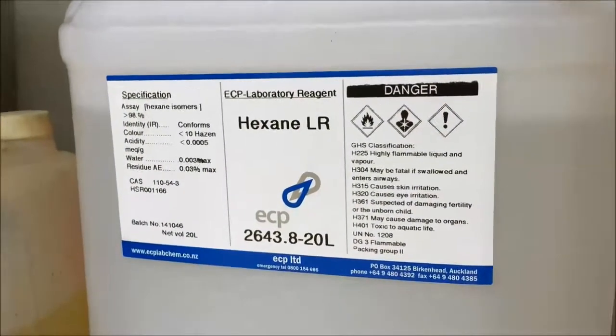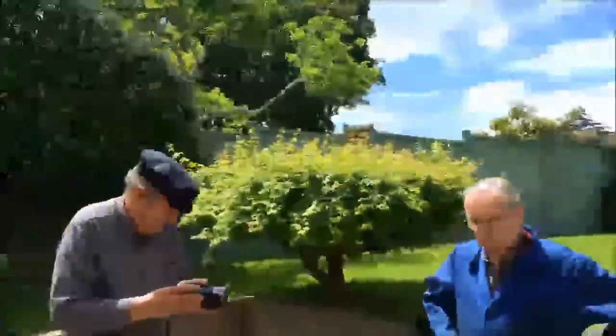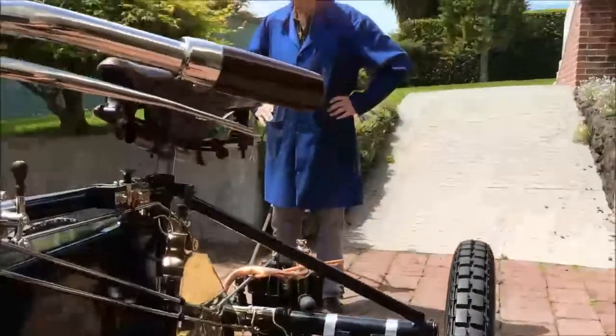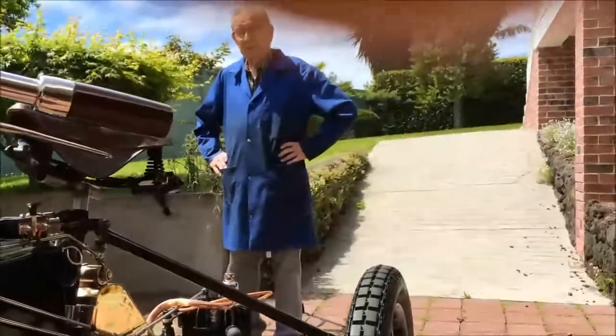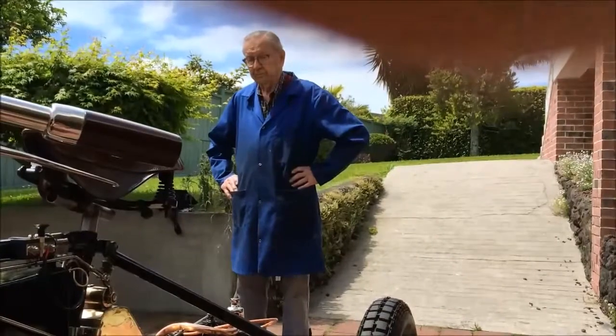And that stood me back $190. So I'm glad I don't have to use it all. But the way this started up on what's a relatively warm day, what, 16, 17 degrees, I suppose, that mixture seems to me to be right, and it obviously runs well, so I don't have a fuel problem.